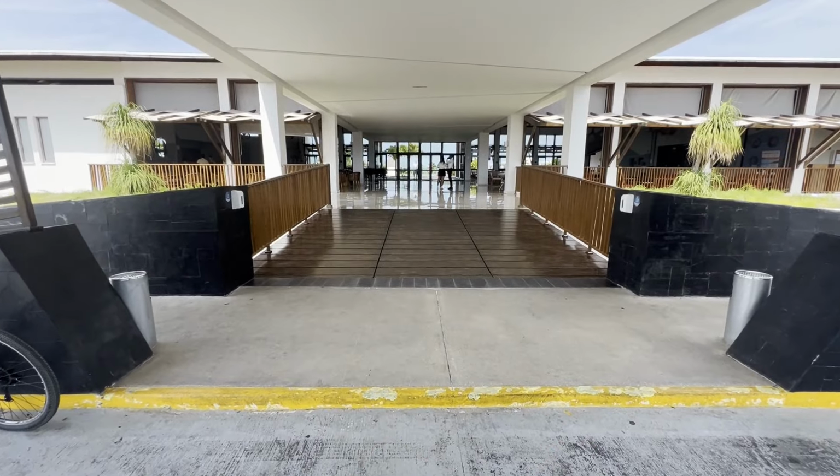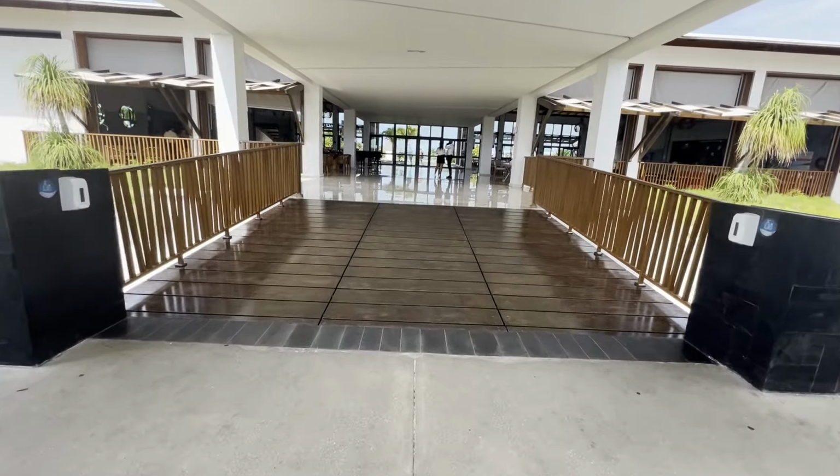I'm not staying here. I'm just staying down the road at Iberostar Cruz. So I figured I'd drop in here and give a little walk around, give you guys an idea what the resort's all about here. All right, so we got the main entrance here.